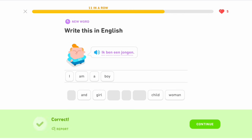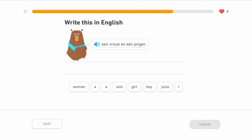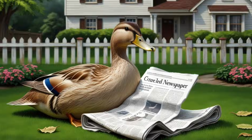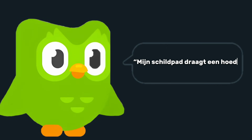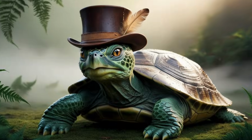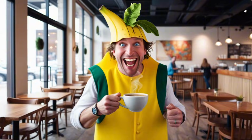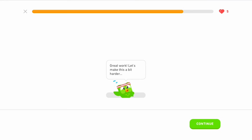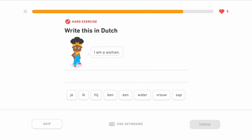But then, before you even get a chance to feel good about yourself, Duolingo slams you with sentences like De eend leest de krant. The duck reads the newspaper. Mijn schildpad draagt een hoed. My turtle wears a hat. Ik ben een banaan. I am a banana. Who needs this? Who is out there identifying as a banana in Dutch? What life scenario requires me to tell someone my turtle is fashionable?